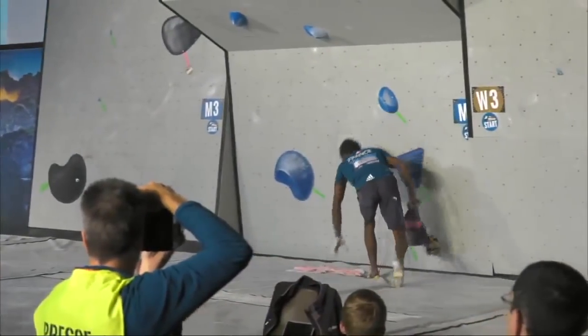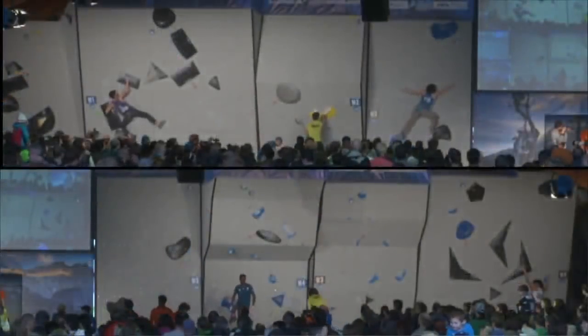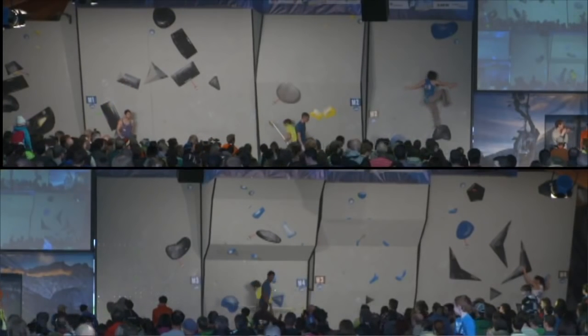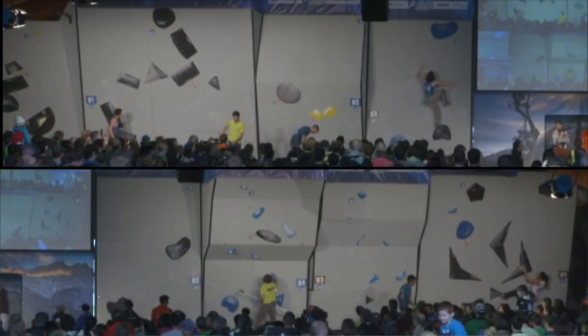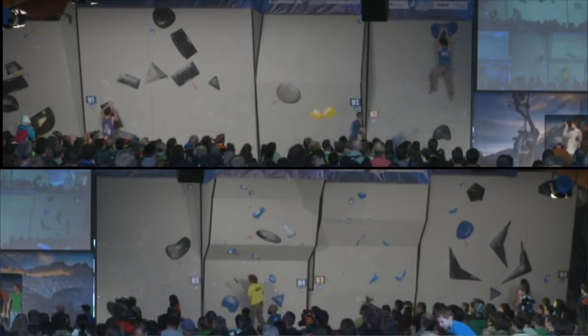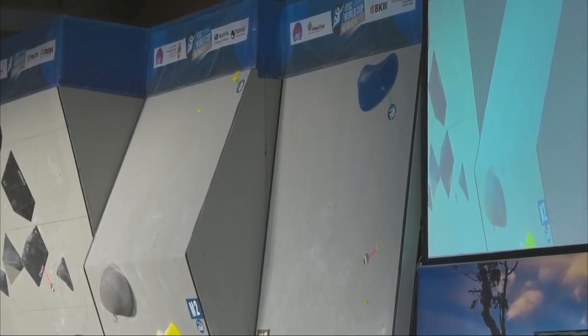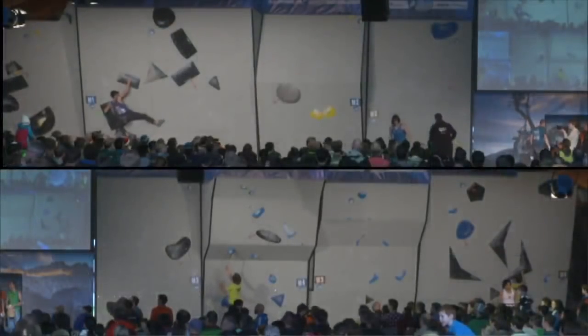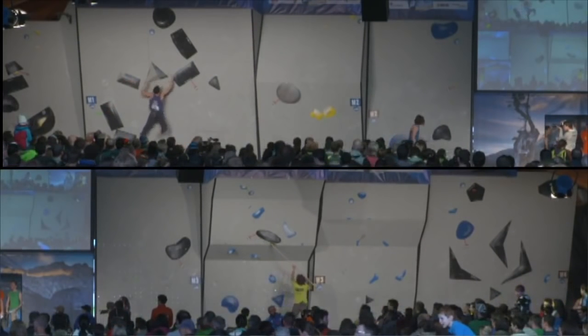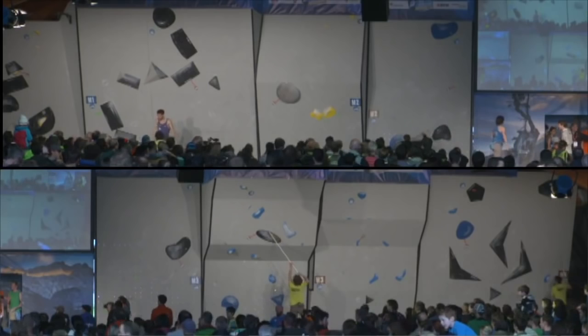It looked like he was trying hard at the end of that. You could see his elbow kind of pop out a little, like he was a little pumped, but man, he pulled through. That was amazing. So 2 tops in as many minutes. Oh, and Chloe from Belgium just finished off female number 2. With style, too. That was a really nice finishing move.